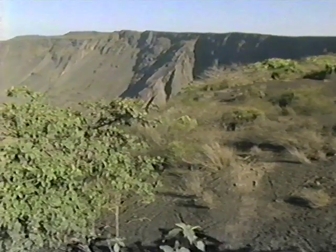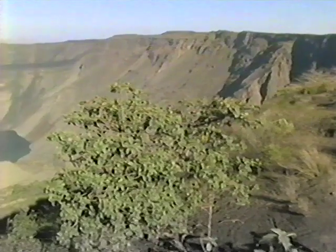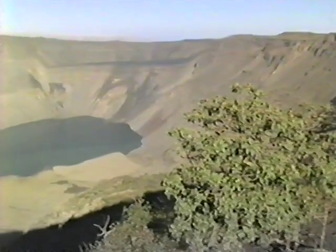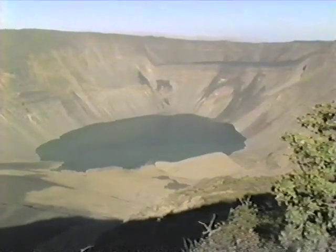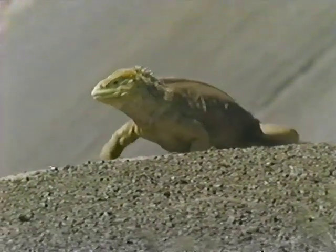Next, the two great lizards of the Galapagos. The land iguanas are usually found in the dry areas, but once a year during the breeding season, the largest concentration of all occurs on the crater rim of the great active volcano on the island of Fernandina. Fernandina's land iguanas come here to nest each year.